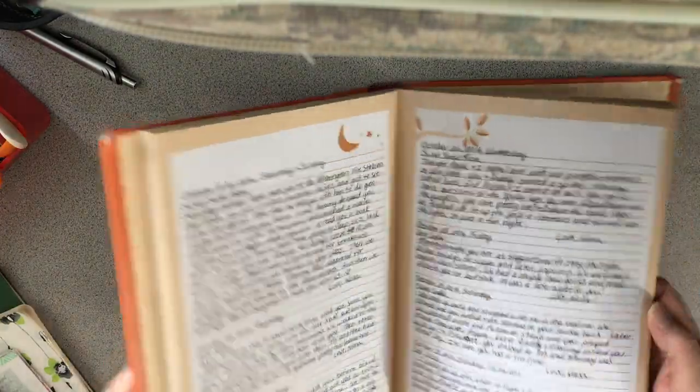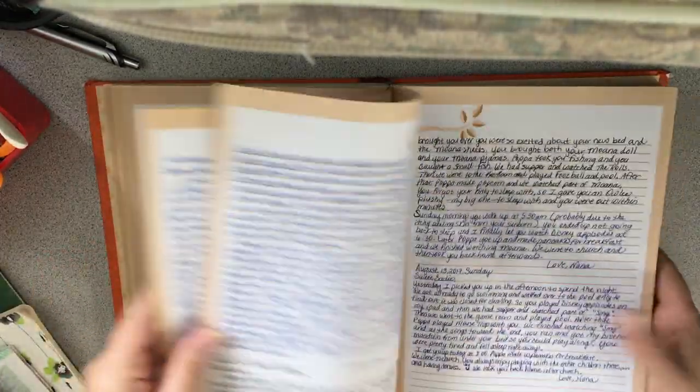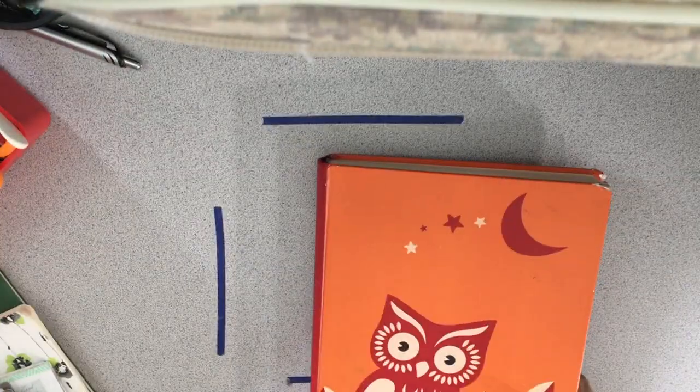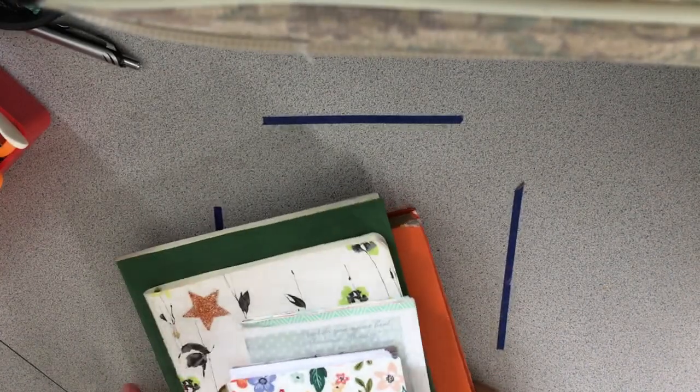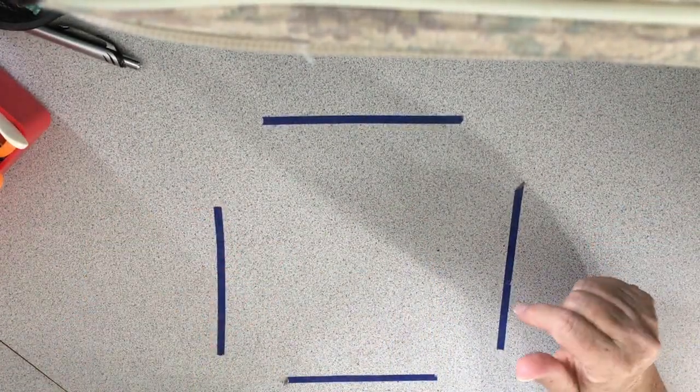But I have been doing them. They're not long letters, sometimes they are, and so far I'm up to here, so I'm quite a ways through it, and I still have a ways to go. So those are the ones that aren't housed in actual TNs.